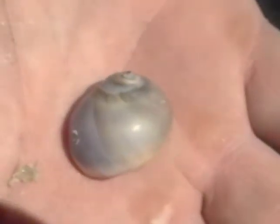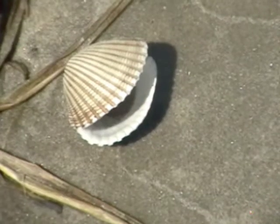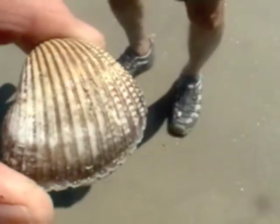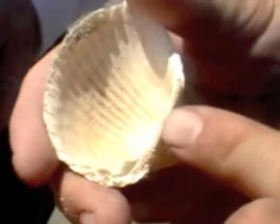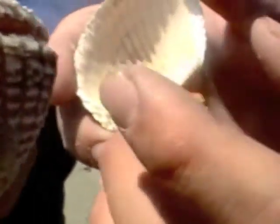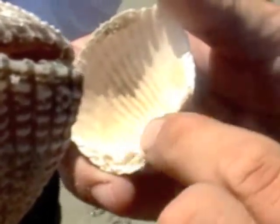It's a moon snail. Blood ark clam. Thank you. And if we could find another right here, it's got this straight line of teeth. And so this is a blood ark, and so is this one. Now, if we happen to find a heart-shaped cockle, it's a little bit different in that this is a little bit rounded, and you've got three teeth instead of this row of straight teeth.